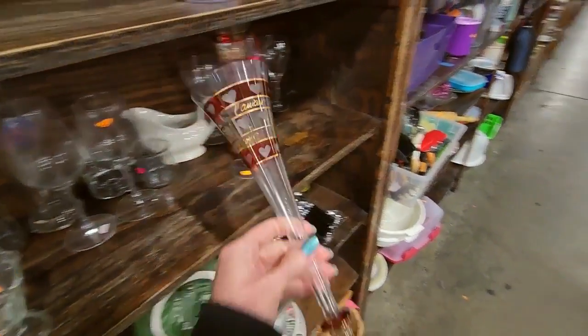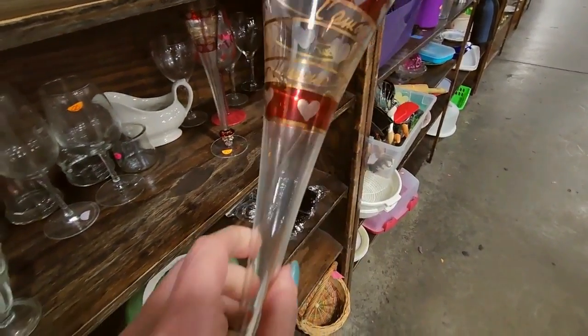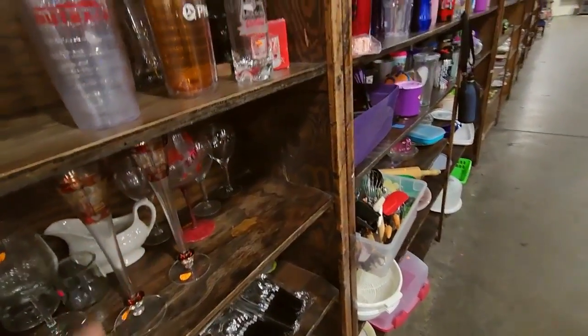These are glasses here. They say L'Amour. I didn't have my glasses on. I thought it said Cancun when I first picked it up. I have to admit, I gotta wear my glasses more.